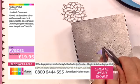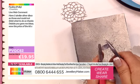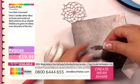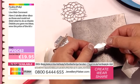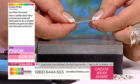Yeah, of course, and why not? You're so good at it. So don't waste any piece of metal. Okay, so then I was left with a piece of stampable metal. A fab, and it's just something that others might have thrown away.